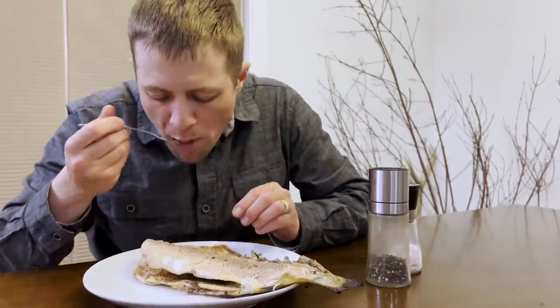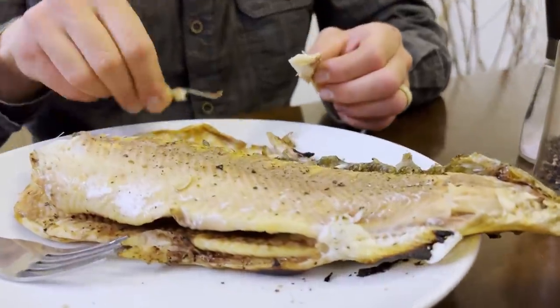I feel like there's just more variation between trout in one system to the other, just what the color of the flesh is. The darker, the pinker, the oranger the flesh, the better it is. And this one was kind of in the middle, so yeah, good stuff.